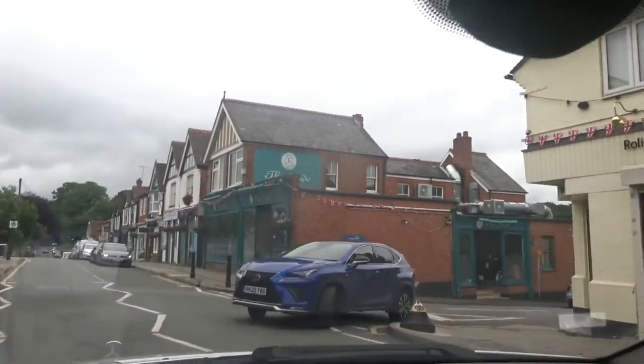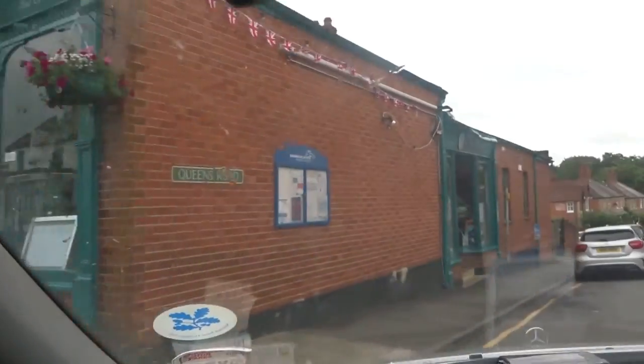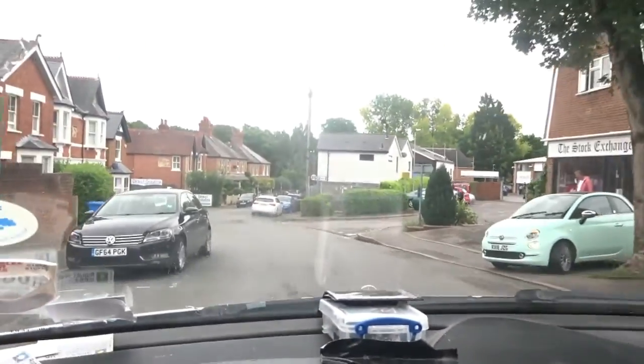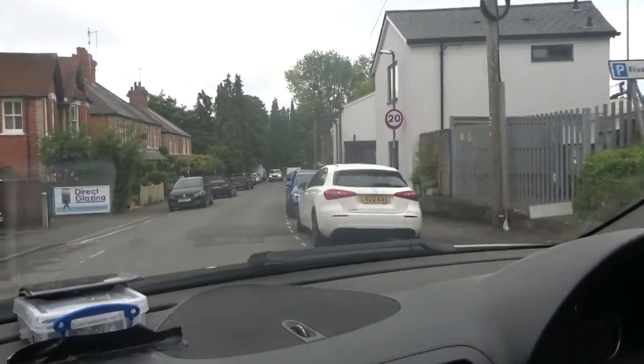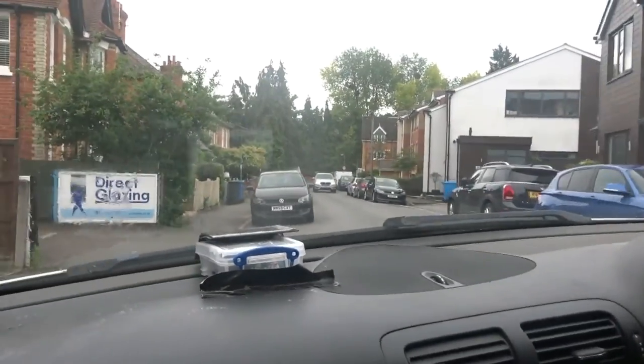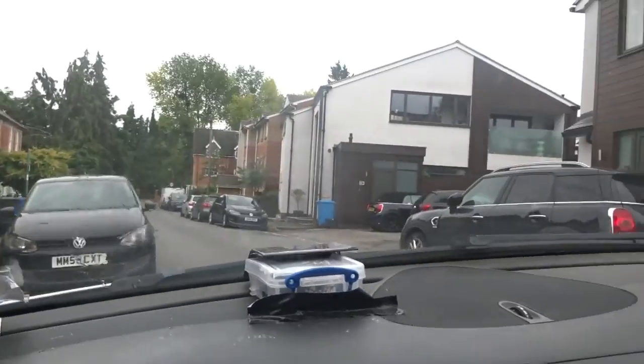No, sorry. Oh, too quick. That was the Jade Fountain, where Nick Knowles, giving us some free publicity, was arrested by the police tracking his Lexus Sora. In 200 yards, turn right onto Kings Road. Guys who have done work at our place.